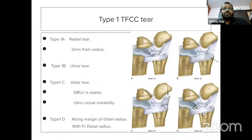This is the arterial supply. I think we'll move ahead. So if we want to classify the type 1 tear, there are types of tears. You can see there's a radial tear in A, class 1A. You can see there's an ulnar-sided tear in B, and this volar tear is also with DRUJ instability. And this is along the margin of the distal radius, the attachment on the distal radius. That's type 1D.